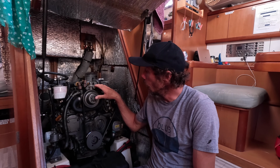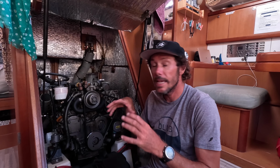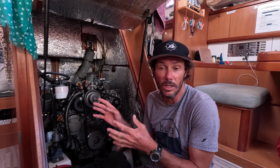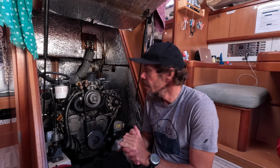So essentially our water pump here that sits in behind this pulley has a slight crack and leak in the seal. It's been getting slowly worse and worse over the last year and a half. And now it's leaking, but it doesn't mean we can't run. It basically drips a little bit, and it just means we have to keep topping up the coolant until we order the new water pump.